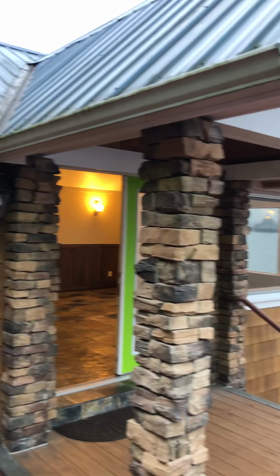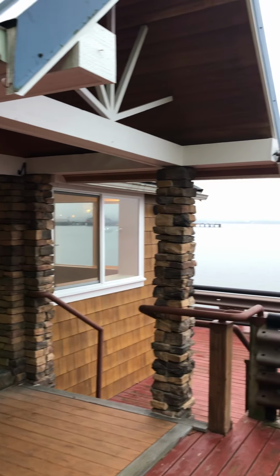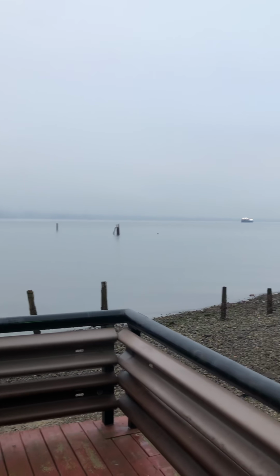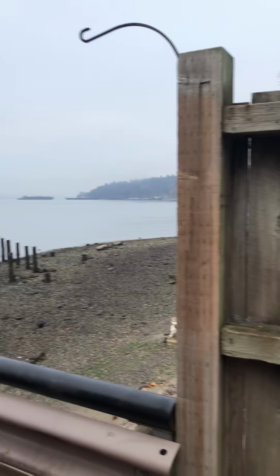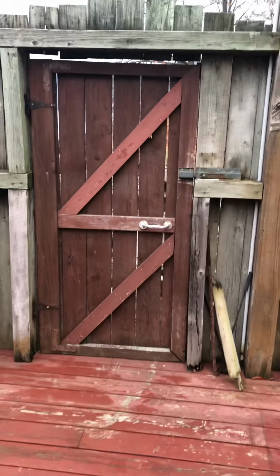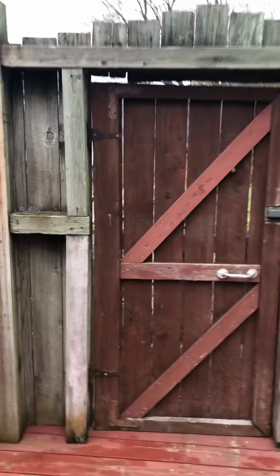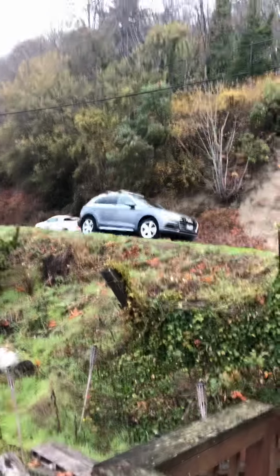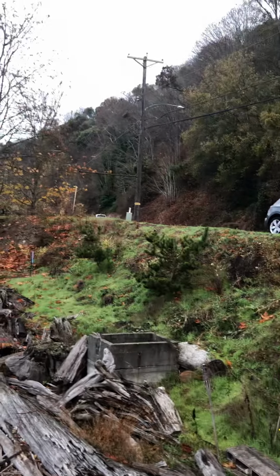Metal roof. And we'll go in a minute. But I want to look at the tide and where the water is. So that gate right there goes to these steps, which go down to the beach. By the way, that's my car. That's where I'm parked.